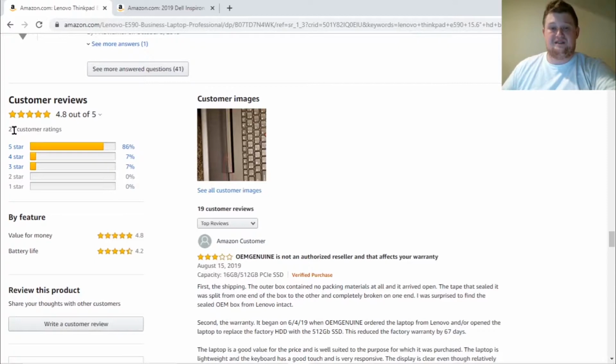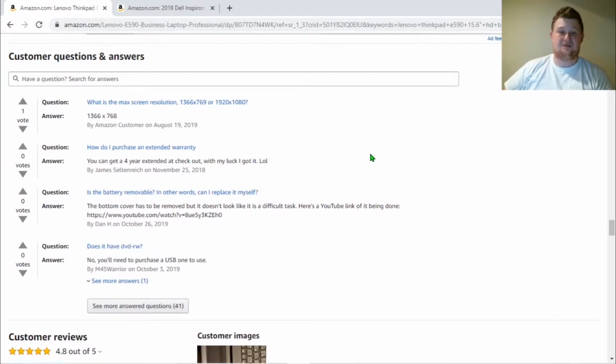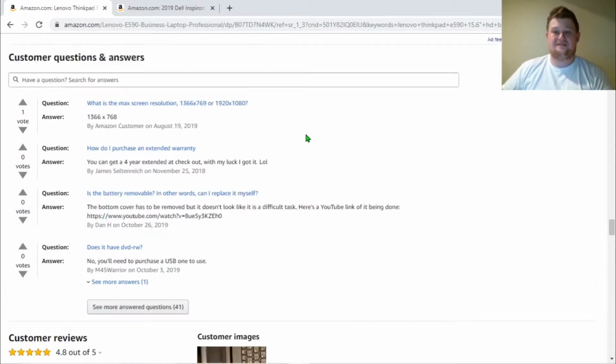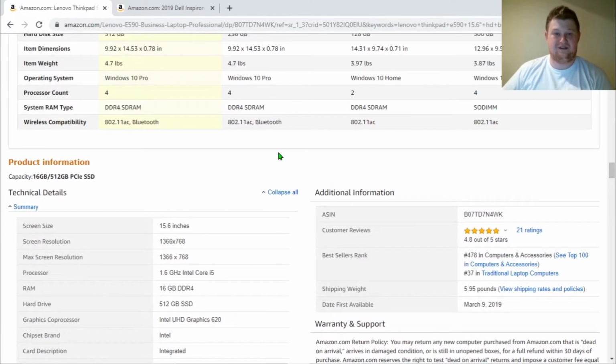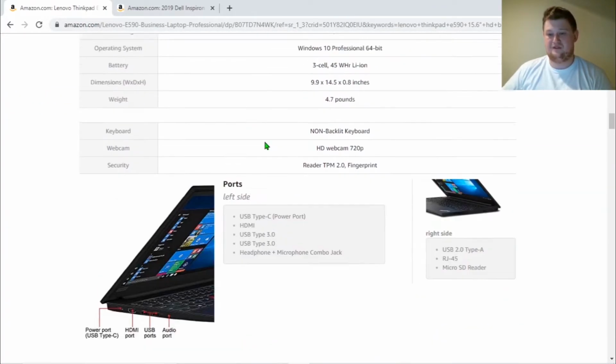Just to show you the ratings, it does have 21 ratings currently, but it's still holding a 4.8 out of 5. So it's not exactly my standard of what Amazon holds. I try to stick with 100 customer ratings that still holds to a 4-star or above rating before I purchase it. But based off of the specs off of the computer, unless the computer is just falling apart at the time that it reaches your house, it's going to be a durable computer for you.